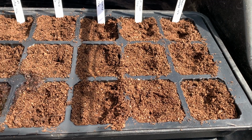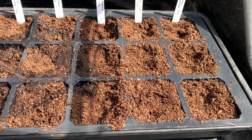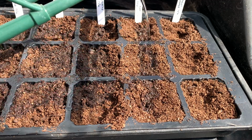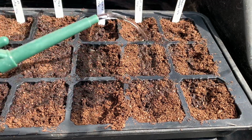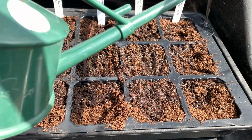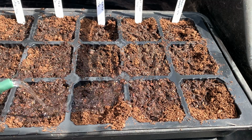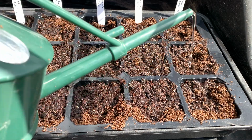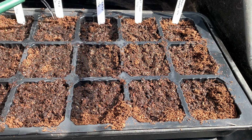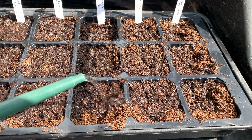Last thing I need to do is just give the seed a little bit of a water, because this compost is a little bit dry. Keep them well watered, and I would try and keep them in the greenhouse frost free. They're plants that don't like to be too cold, and I'll pot them on once they've got a pair of true leaves.